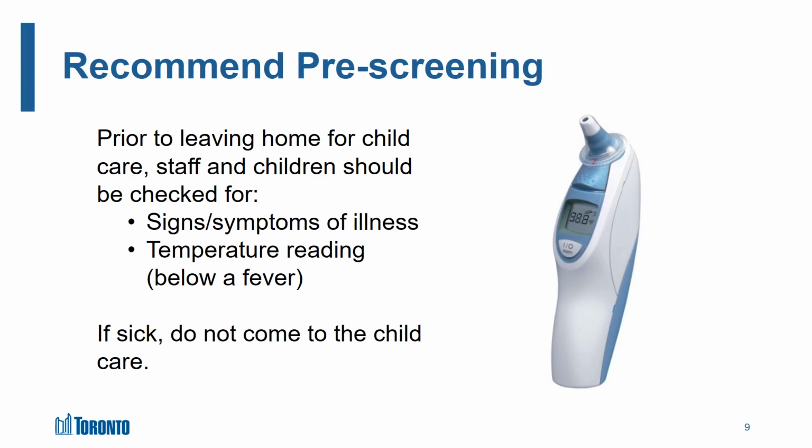Pre-screening is conducted by an individual prior to leaving their home to come to work or attend a childcare centre. For example, a staff member pre-screens themselves prior to coming to work, or a parent pre-screens their child before going to the childcare centre. When you pre-screen, check your temperature. A fever is a temperature at or above 37.8 Celsius, and check for any symptoms of COVID-19. If the child or staff exhibit any symptoms or have a fever, they must stay home. Direct these individuals to visit the Toronto Public Health website to learn about assessment centres and testing.